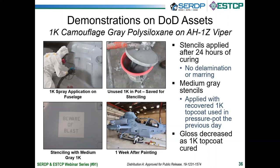After they were done spraying, the pressure pots were opened. There was about half a gallon, maybe a little less, remaining. We took that material, removed it from the hoppers, and put it back into the original cans. Then we used that material the following day to stencil the aircraft. If you look at the picture on the bottom left-hand side, the stencil that says beware of blast is actually the lighter gray top coat that we recovered from the pressure pot, which we then applied over the darker gray polysiloxane top coat that was also applied for the demo.